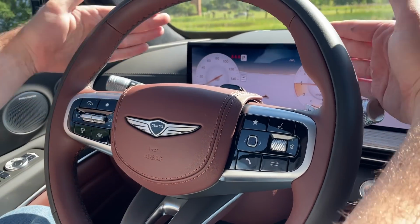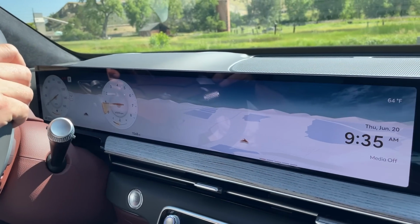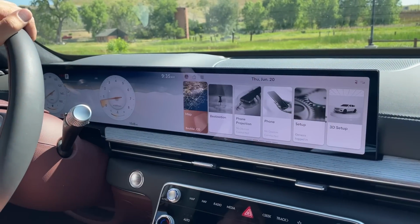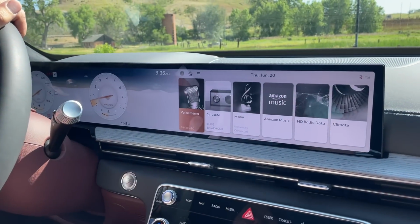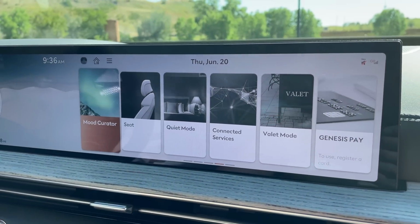And then we have a 27-inch continuous screen. So we used to have 2 subdivided screens here for the instrument cluster and the main screen, but now it's all in one. I think personally it looks really good. It's pretty fast, easy to use. Apple CarPlay. Have you heard of this mood curator, Dad?